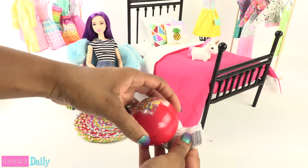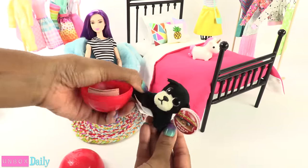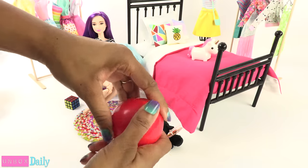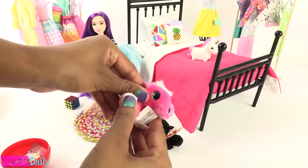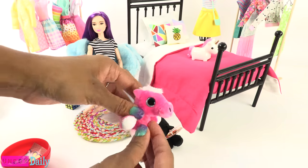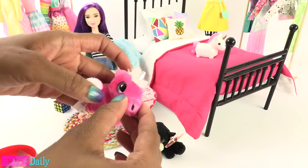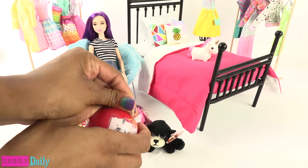Just peel off the plastic wrapper, and it's a bear. Oh, that's kinda cute. Who doesn't love a teddy bear? But I want a hedgehog. Let's try again. Second time's a charm. No, it's not. Oh, it's a horse though. I like horses. It's a pink one too. Wait, it's not just any horse. It's a unicorn. Yay! We've had a lot of unicorns today. Love it. Must find the hedgehog.